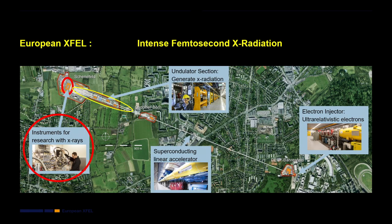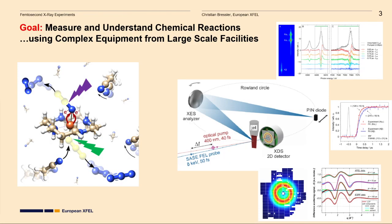Okay, so the goal that we have is also my own research field. We want to measure complex chemical reactions of small molecules and liquids. For this, we use advanced instrumentation to look into the miniature world of molecules and electrons. And for this, we use X-rays from this free electron laser facility, and then we record all kinds of data.